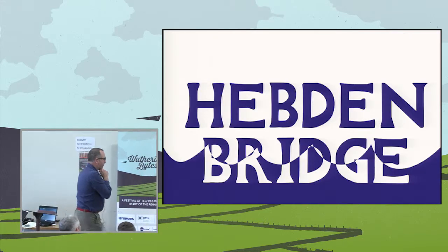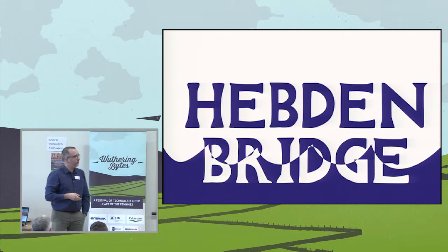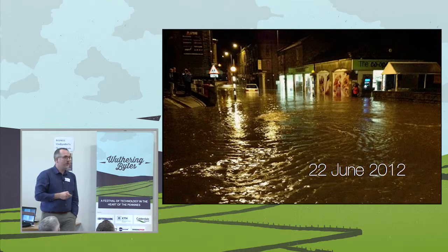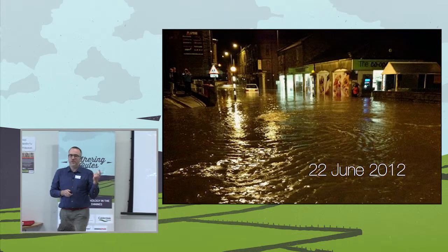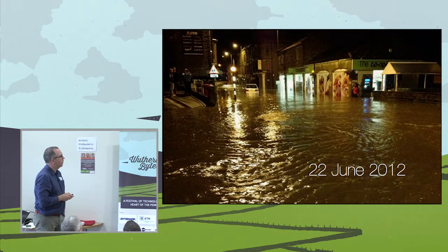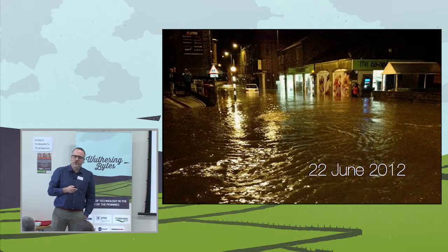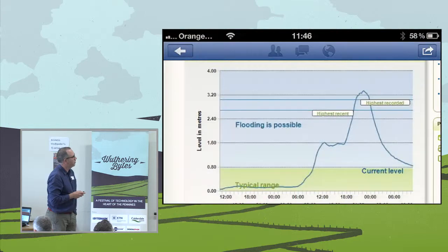The point about this is that Hebden Bridge has rather a tendency to flood. In fact, a couple of years ago, it actually did. Here's a picture from just the bottom of my street of the Co-op up to its knees in water. 22nd of June 2012. That was the first of two to three fairly significant flooding events in and around Hebden. This is where my interest in open data started. I didn't know it at the time, but this is the genesis of it.